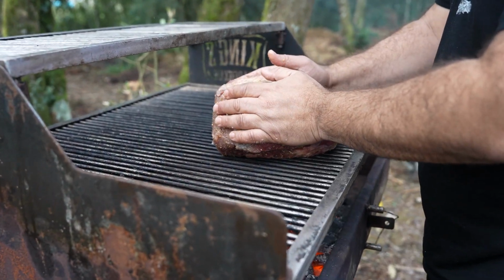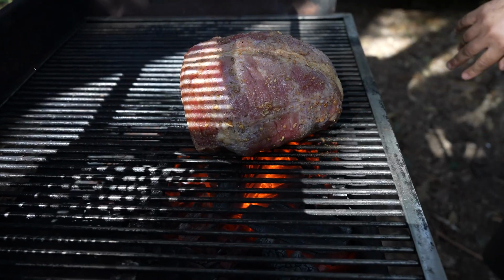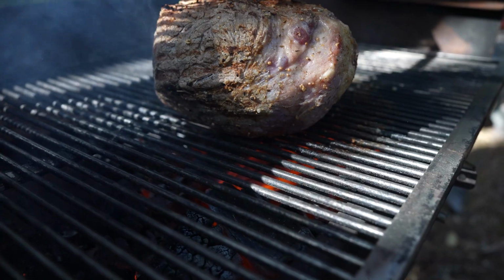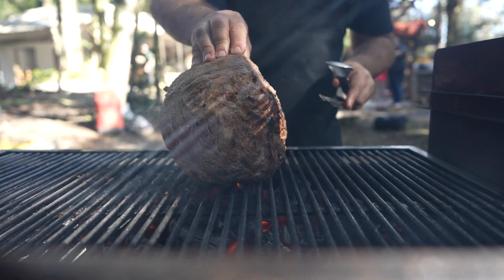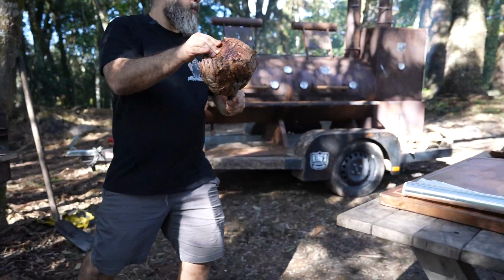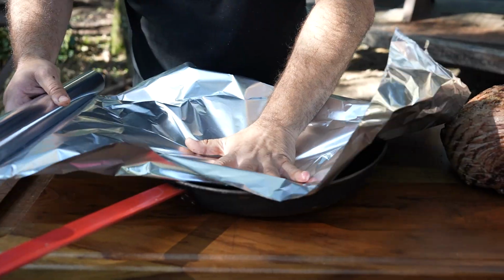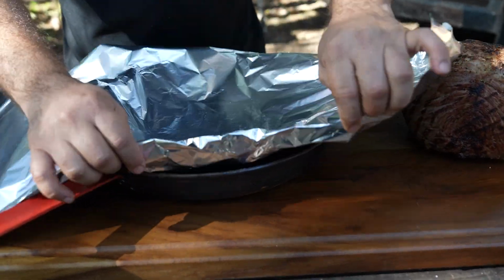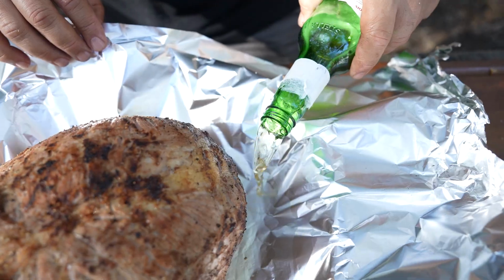We have a hot grill over the charcoal, and we're gonna cook the hump, grilling until we have a nice crust. You need the grill nice and hot. Keep turning until we have a nice crust. Now we're gonna wrap it in aluminum foil. Use a pan to create a bowl shape and tip in your favorite beer.